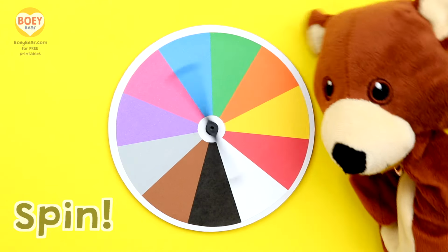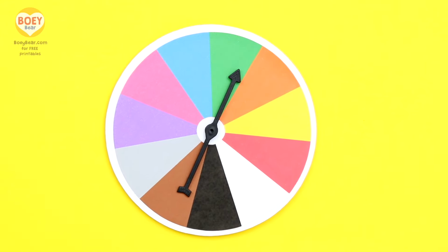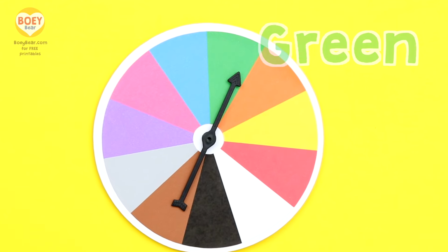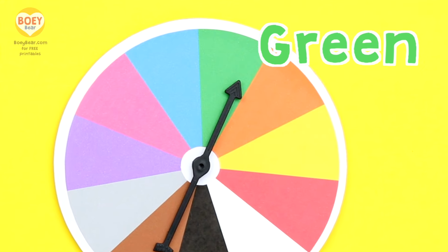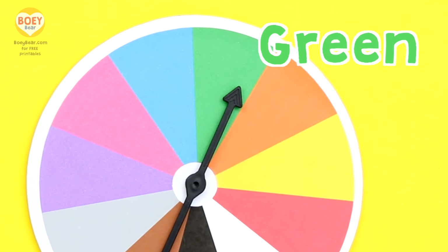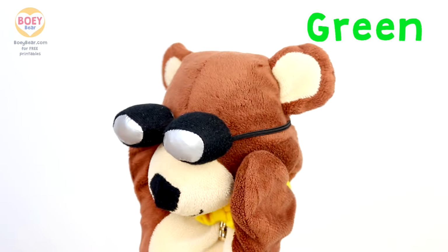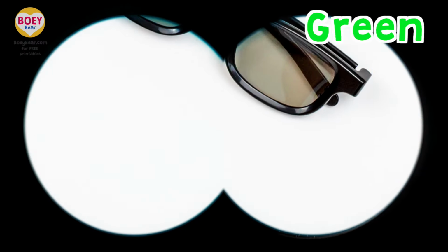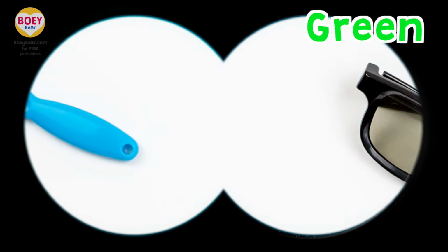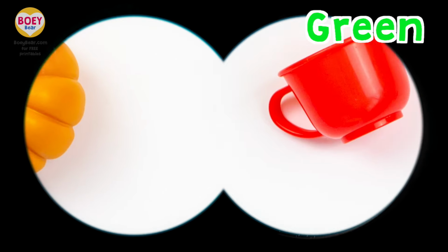3, 2, 1, spin. The next colour is green. Can you say green? Green. Great. Look around your room. Can you see something that is green? What did you find at home? What will Boey find?